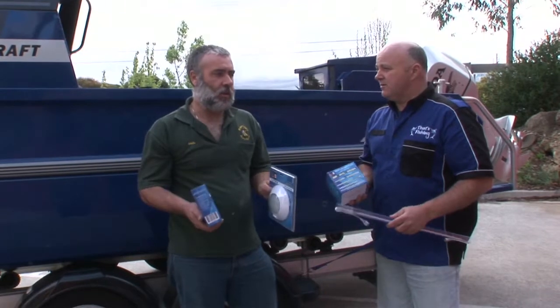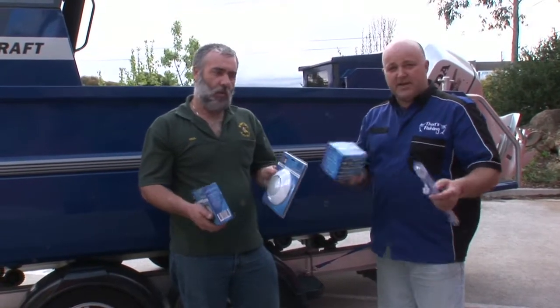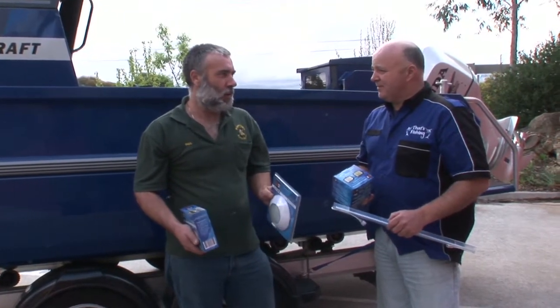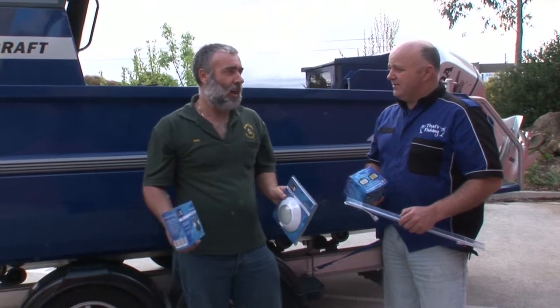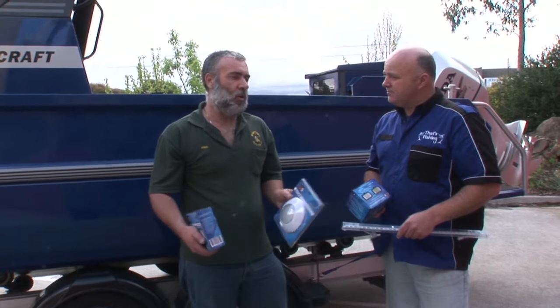So you can actually see what it compares to a normal halogen lamp, all the tech stuff that we don't really understand that much about. So we try and make it as plain and simple as possible, basing everything on a standard halogen lamp, which pretty much everyone knows. But you can always email us and you can always call us.